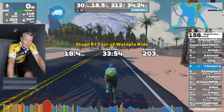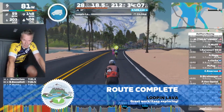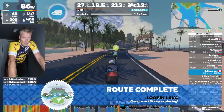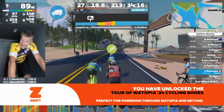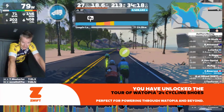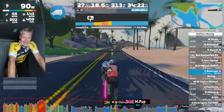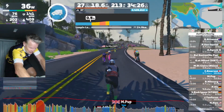Love it. Then you just keep riding. Put me back in my stuff. Route complete. Loopin Lava. That's a brand new badge. Brand new badge, folks. And I've also unlocked Tour of Watopia 2024 cycling shoes. Yes. That kind of stuff. It works. I haven't done this in quite a while.